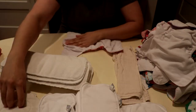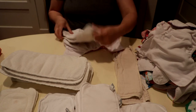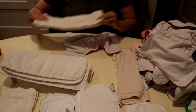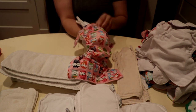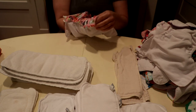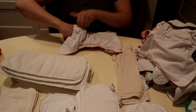Do a thicker one. Again, I find these a little too thick together, but for now, it's a combo that I'm using. I'm just afraid to do just the hemp and a microfiber. I may test one on her in a couple nights just to see how it does.